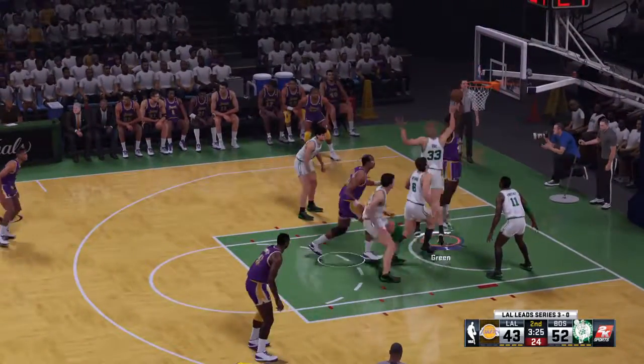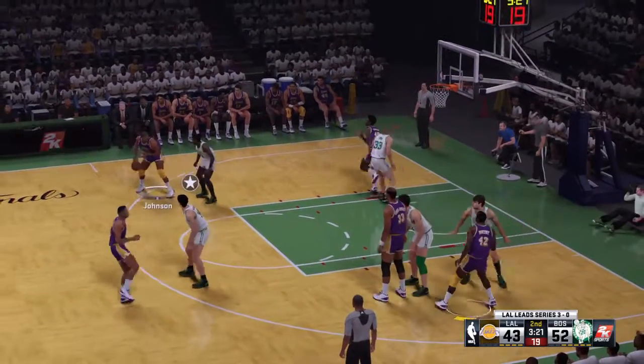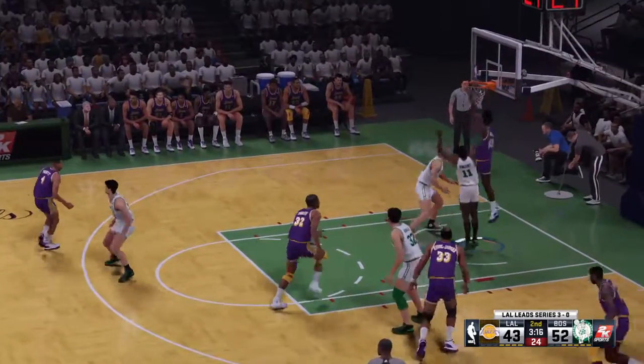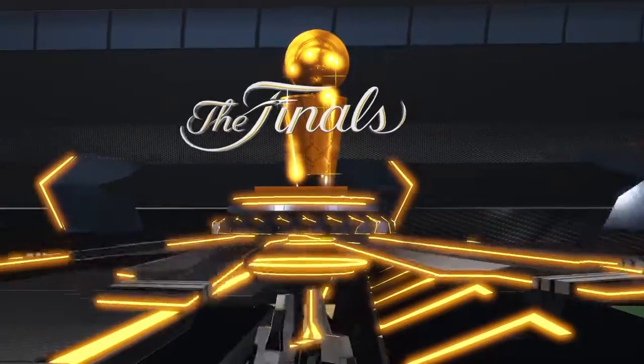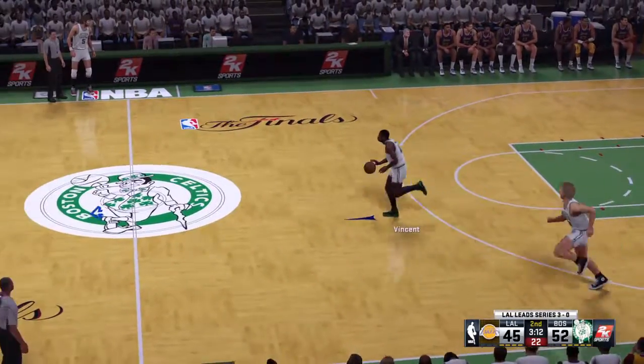Fades. Moves back up. Green. The kick out to Scott. Johnson dishes to Green, and he bangs it home with one hand. Yeah, good-looking bounce pass to set up that one. Celtics leading by 7.